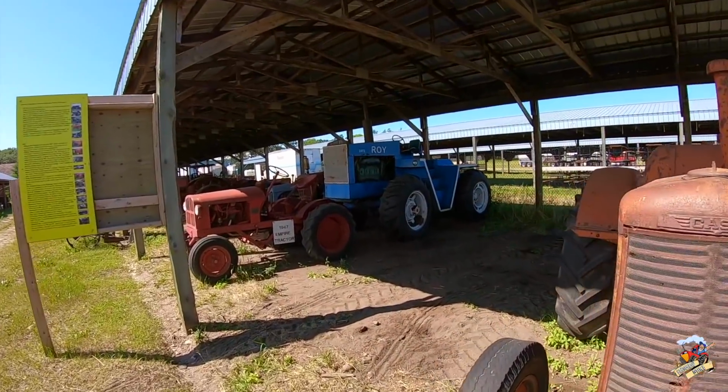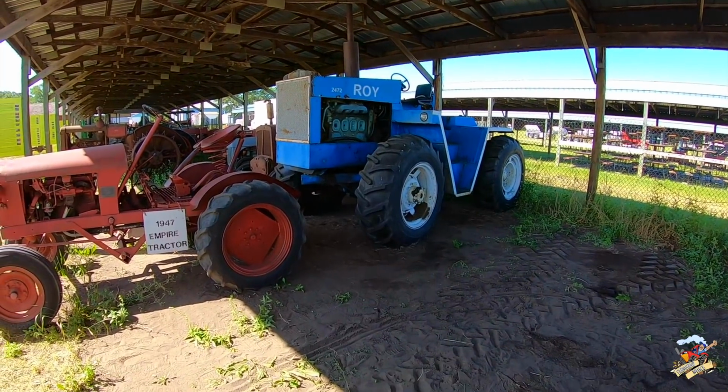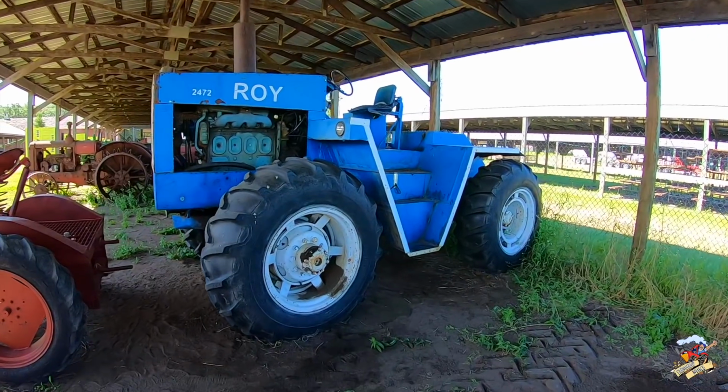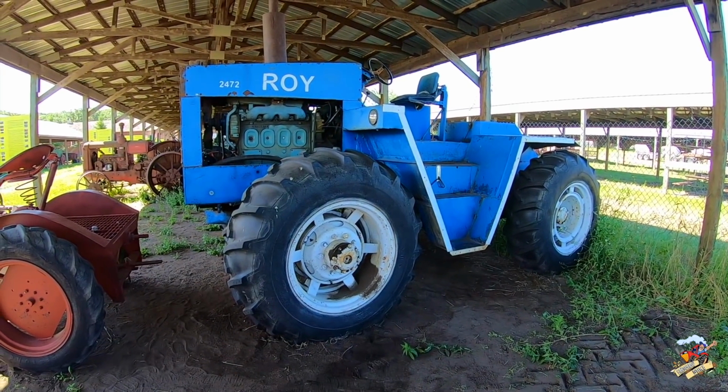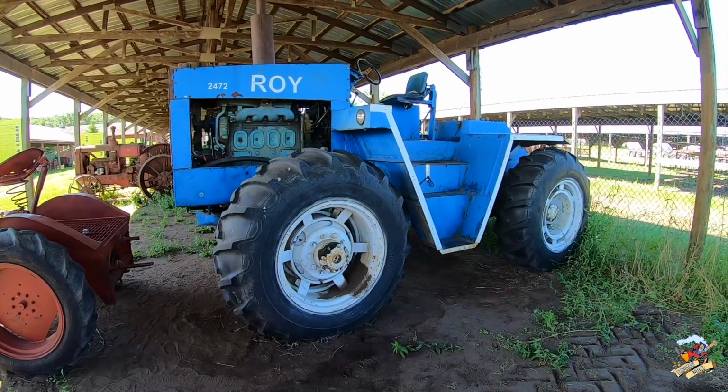Now we are traveling back. We're working on a display that's sort of a historical timeline. We've got to do some reorganizing. So what's the story behind Roy? This is a home built tractor, by John Roy.